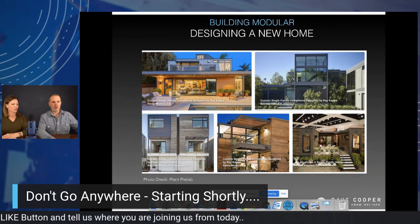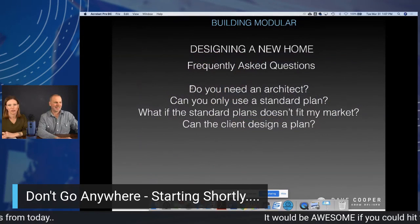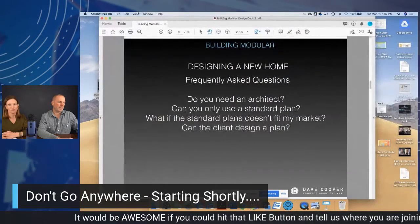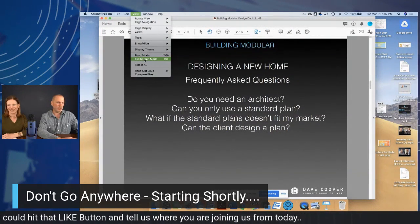All right. Oh my gosh, I'm stuck. Modern, yeah, and energy efficient construction, which is just really super. Yeah, it really truly is. Sorry about that. I'm making a mess of my full screen mode here.